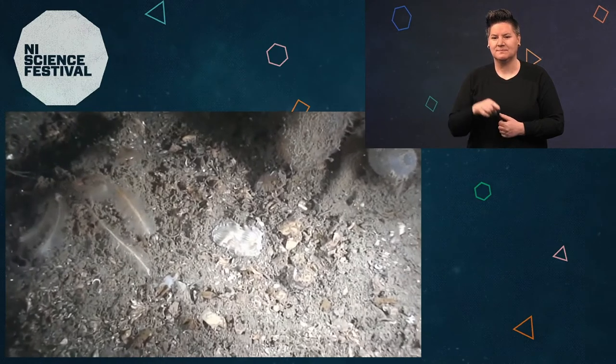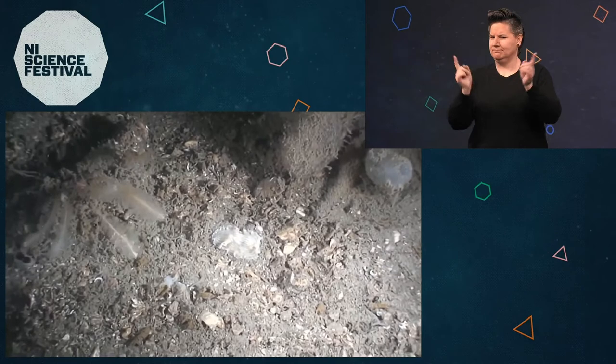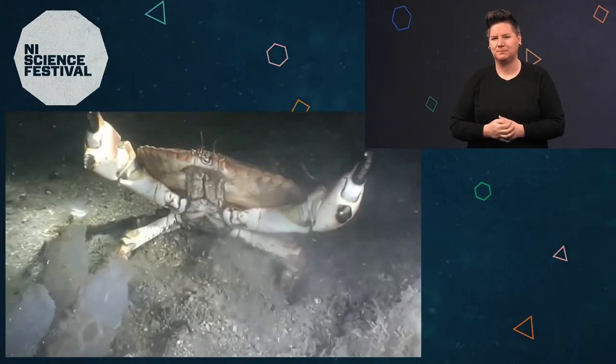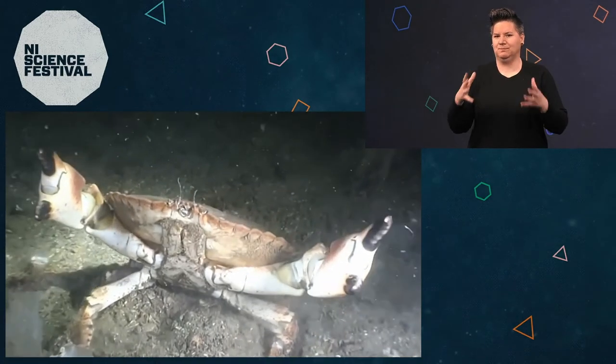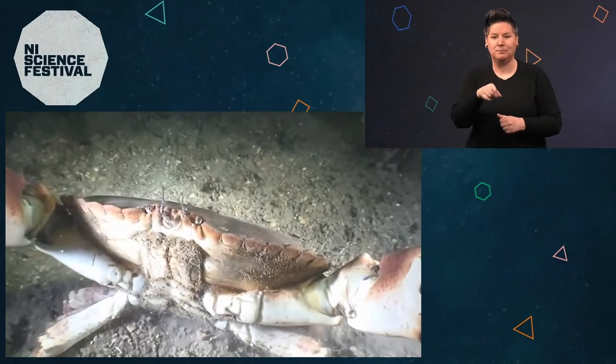Here, a candy-striped flatworm. Not a true segmented worm, but a member of the platyhelminthes. More recognisable to most would be the edible or brown crab, in this case a big male with his claws held aloft, ready to defend himself.